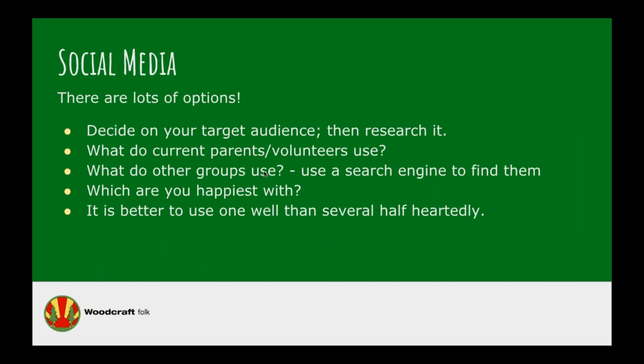Okay, so social media, there are lots and lots of options. Social media has expanded a lot over the last few years, but generally you don't need to be everywhere in social media, and this is where a little bit of research comes in handy. You want to decide who's the target audience, who are you trying to talk to.